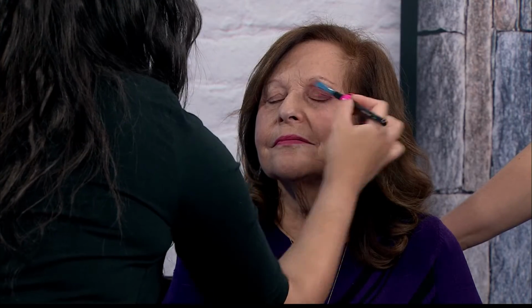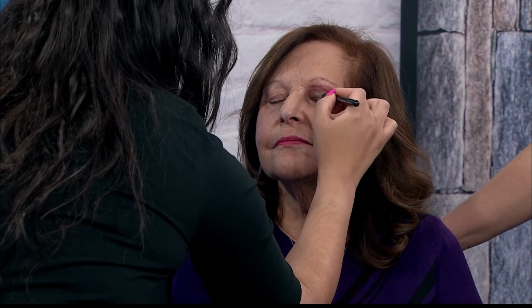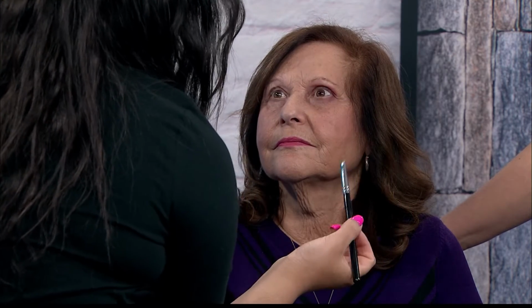And then just put a little bit of shimmer in the inside. It's pretty. On your eyes. Just a little bit. Look at that. Look how much better when your one eye looks there. You can smile. People can see you. You're on TV. Yes. Oh my goodness.